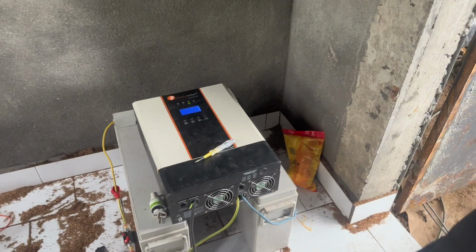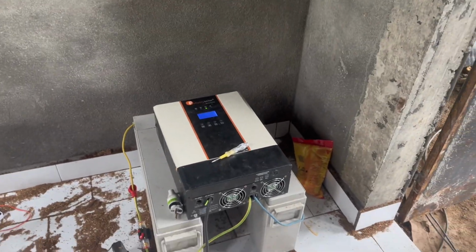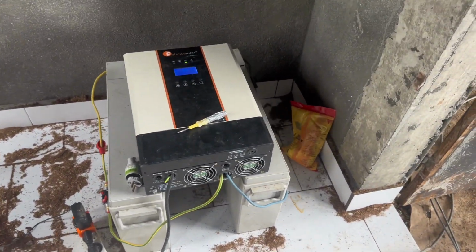That's our solar system, the battery and the inverter. But some more batteries are coming. And that's just the little setup. We're going to transfer it into the electrical room later on.